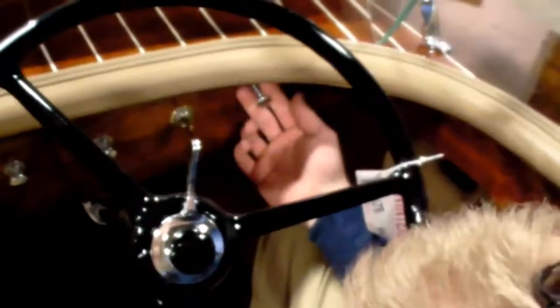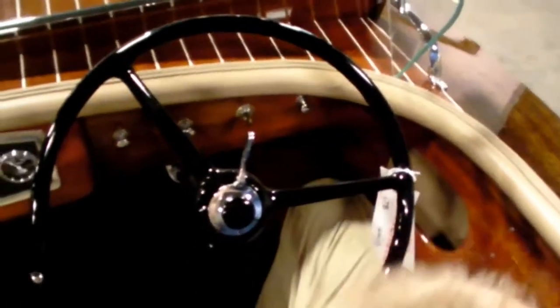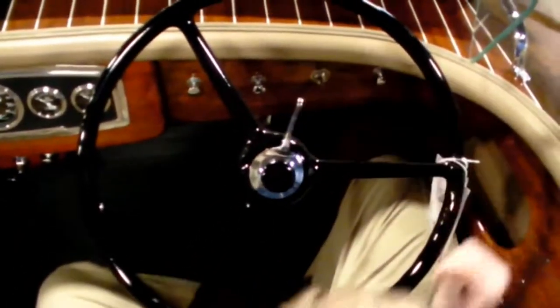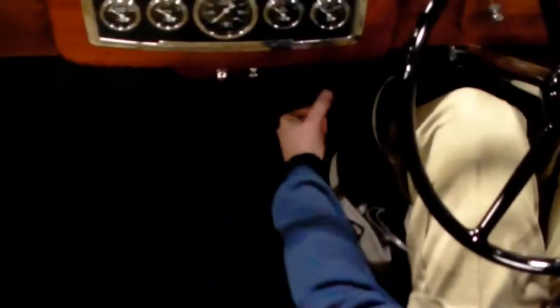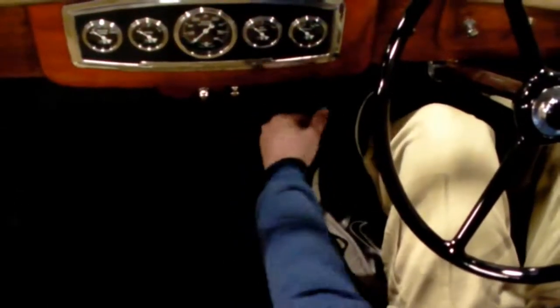In between the two, you have a bilge blower. Obviously, it's a good idea to turn that on before you fire it off. And then this is your throttle. This is slow, this is fast. That's back to idle. You have a transmission shifter with a detent mechanism to give it a positive lock for use with the new engine.